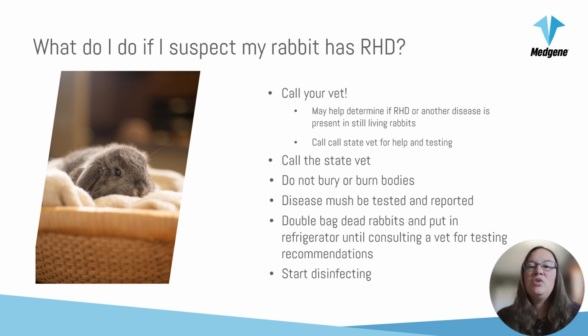Now, what do you do if you suspect you have RHDV2 in your rabbit or in your barn? First things first, call your vet. They may be able to help provide supportive care to your rabbit and talk to you about how to test for RHDV2. Unfortunately, the only way to test for RHDV2 currently in the U.S. is if your rabbit dies. They will then send off parts of the liver to be tested for the virus.